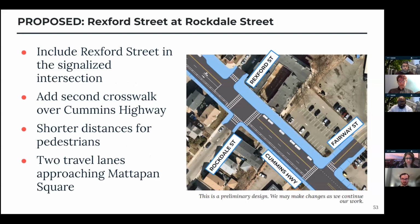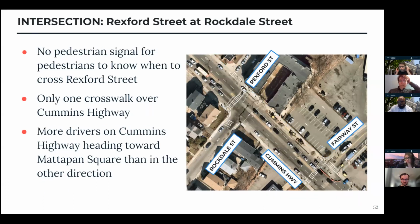Okay, and one question that's a little bit different. Are you going to have any more meetings on American Legion Highway? I don't think I was ever informed when those meetings were happening.